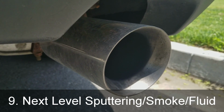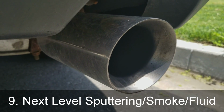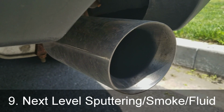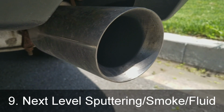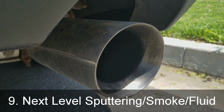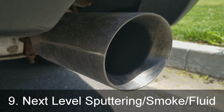All right, so going through everything we've talked about there, you may get a combination of things. So you may get a sputtering. Now this car is sputtering a bit, but it's also been modified pretty extensively, so the sputtering kind of goes along with it. But if you have a regular car and it's sputtering and you're getting a lot of smoke coming out, that's an indication that, one, there's a big combustion issue, but in tandem with the combustion issue, the smoke or the fluid will be an indication of what's causing it or contributing to it.